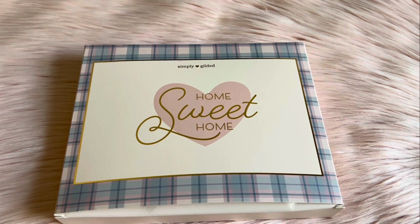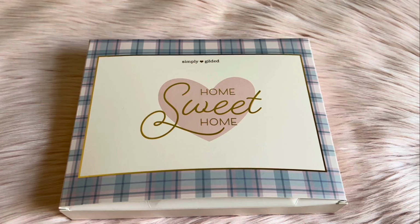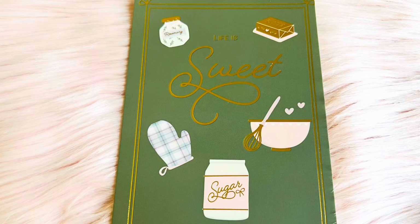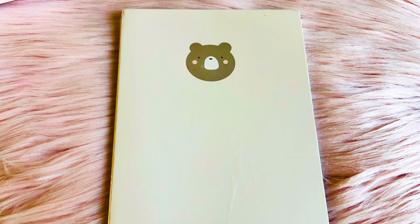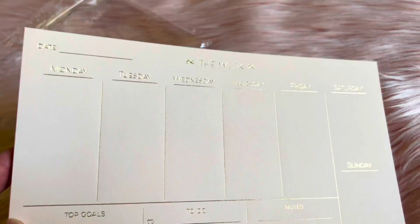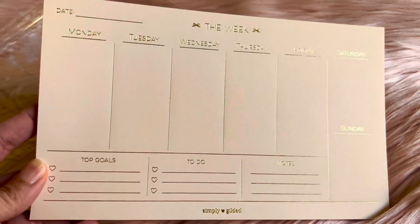Hi everyone, I wanted to share with you all the Simply Gilded box for the month of October. Here is the journaling card, very cute. Here is the B6 stitched notebook. Next up is this notepad. It's a week view with gold foiling.